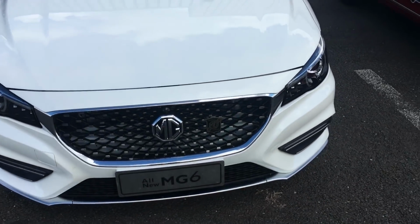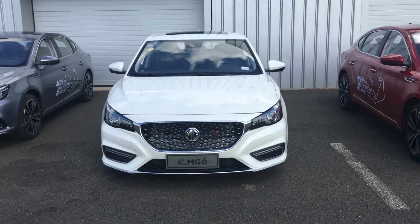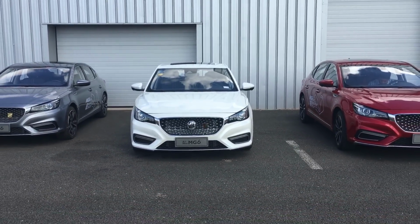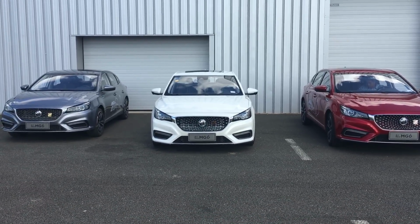So yeah, I'll quickly shut that down and give you a nice frontal look of the MG6 head on. There you go, and there's two of them right next to it now. Looks pretty nice. Yeah, there you go.